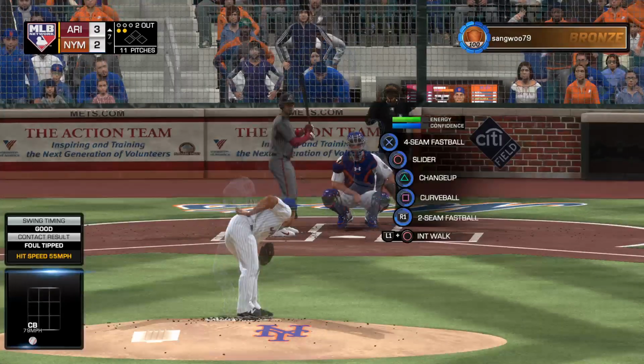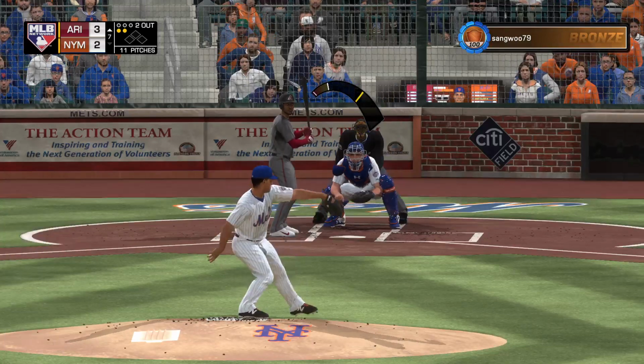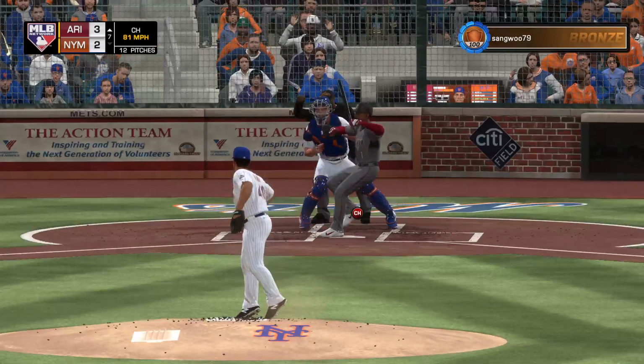Two-strike pitch is chopped foul at the plate, and we'll do it again. That's a nice job of staying alive. A 2-strike breaking ball just out. And we'll have to leave it there.